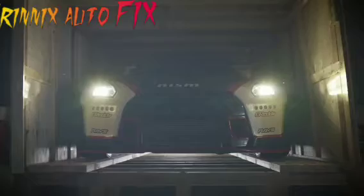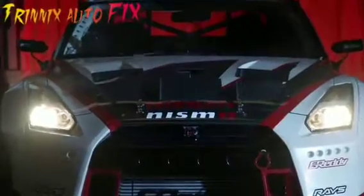Every now and then, a car that defies every rule is born.